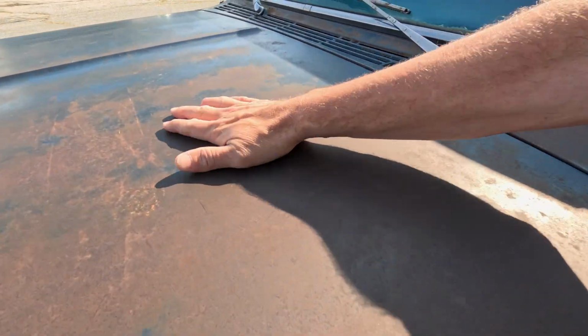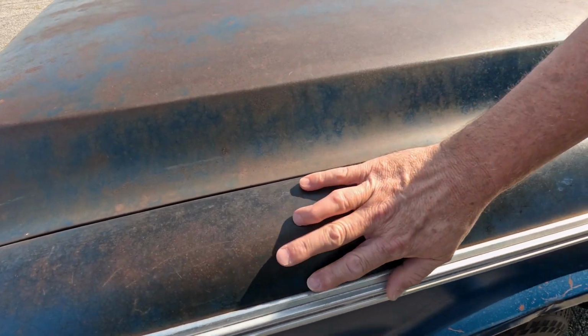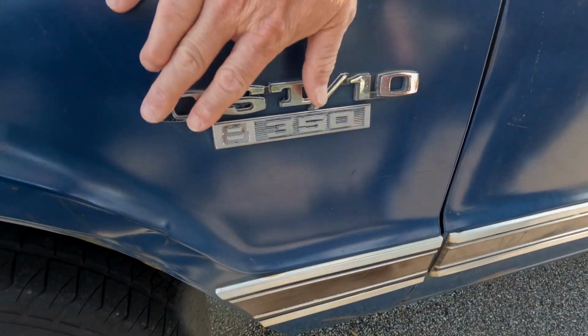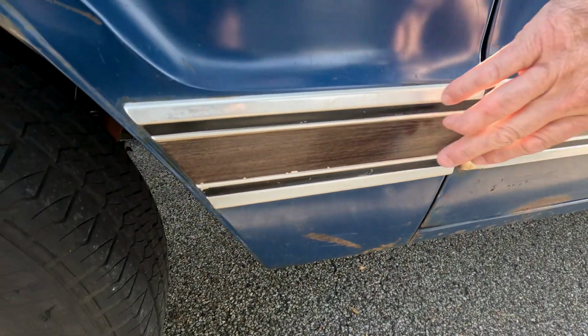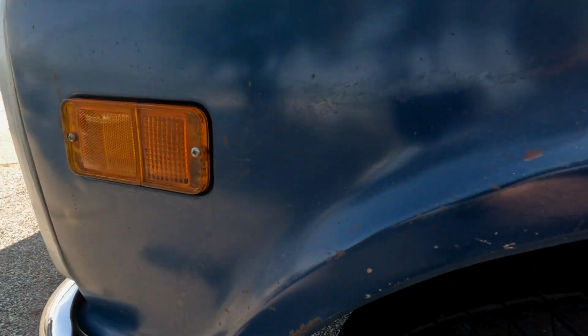Across the driver's side of the hood, again, you're missing some paint. Got some surface rust, but it's very solid. Very straight. Your front driver's side fender, you know, and all the trim is here for the custom. It is a true CST. So it's got all the trim, and all the trim is here.